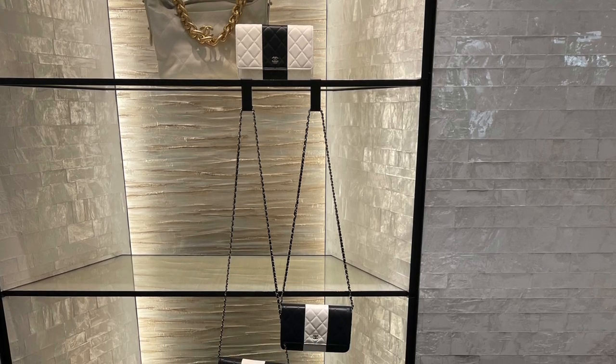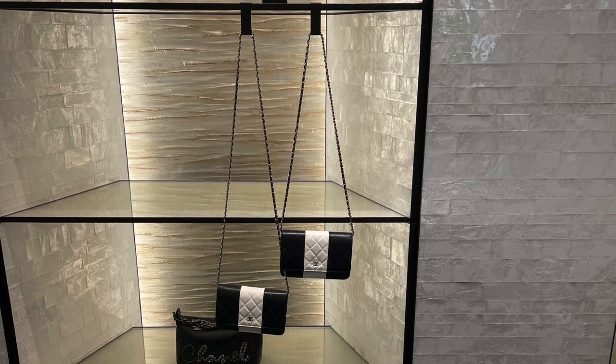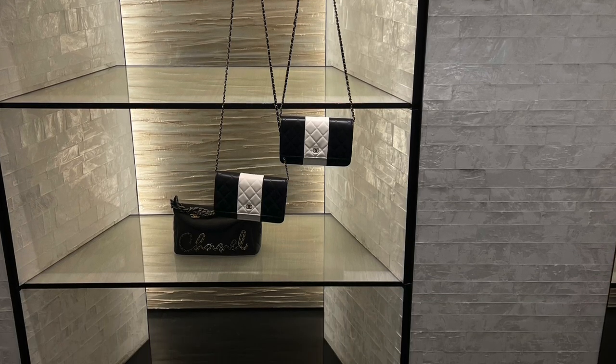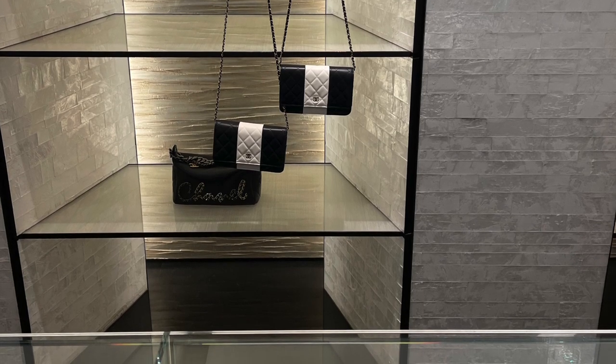And then over here we have that striped wallet on chain. They also did the classic flap in this, the color blocked black and white. And I think it's an interesting variation of it, of course, if somebody wanted the classic flap or the wallet on chain. If you wanted kind of the best of both worlds, that's really neat to have.